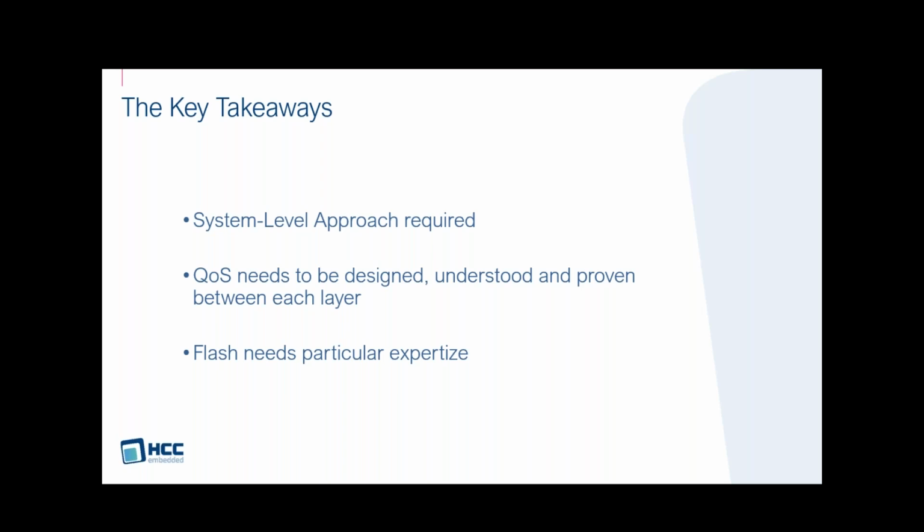And the third big takeaway is that the media, and in particular flash media, needs particular expertise. Flash media is complicated. Things like read disturb, write disturb, data retention, and marginal programming all require very specific understanding, and you really need to think very carefully when designing your system. If you're trying to provide that quality of service from flash to the media driver and hence to the file system, you do need very specialist expertise in understanding how that is achieved.